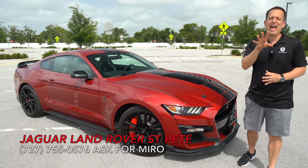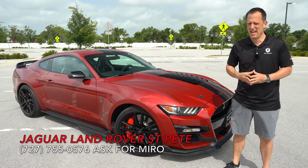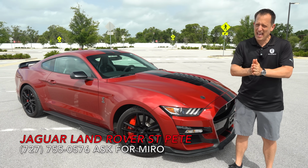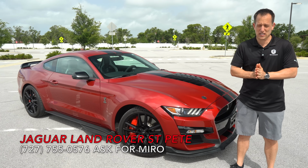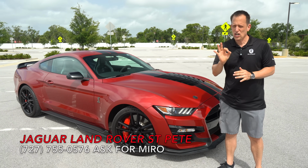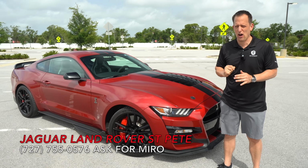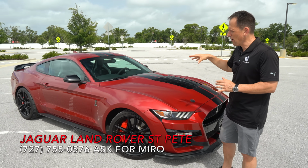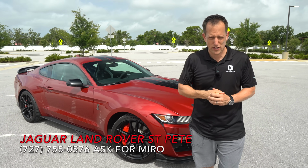I'm back here at Jaguar Land Rover St. Pete, and we have something that definitely has one heck of an on-throttle experience. It's this car right here. This is a 2020 Shelby GT500. But before we get into this supercharged super Mustang, let's talk about what's going on here.